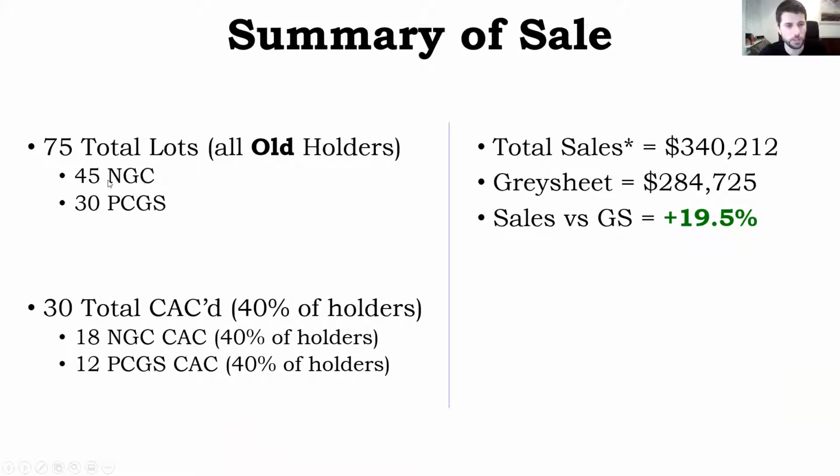It was a split, but you could see 45 were NGC and 30 were PCGS. I guess Stacks Bowers probably sent them all to CAC before listing this auction. And what was impressive is 40% of the holders did CAC. And you can interpret that both ways. A lot of people believe the old holders, most of them probably would CAC. So coming in at 40%, some people might think is light.